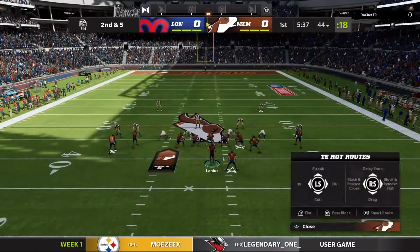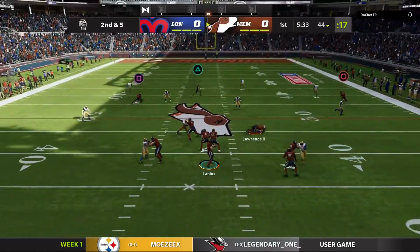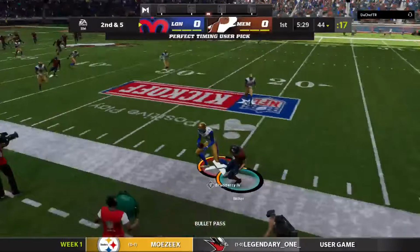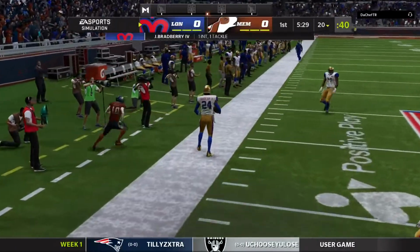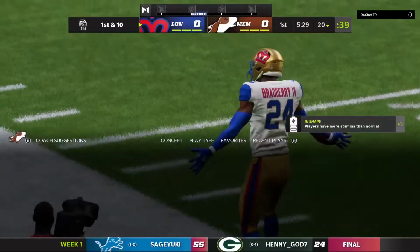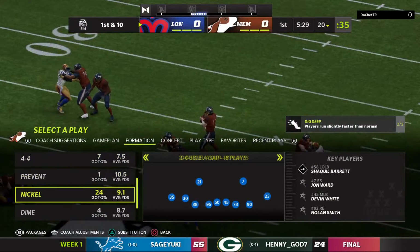After the pickup of 5, here's 2nd and 5. The play action fake. They'll look to throw. Going up top for Miller. And he fires one that's intercepted. Picked up by James Bradbury. They may have thrown the interception, obviously less than ideal, but I think they also sent a message that they're going to push the ball downfield in this one.